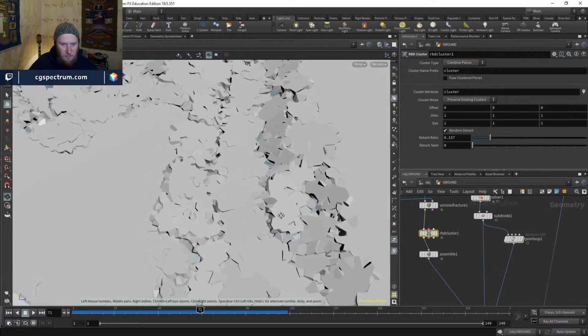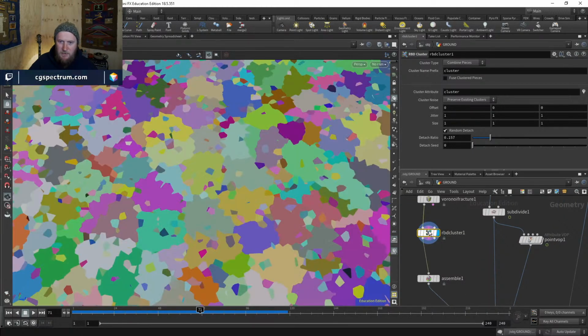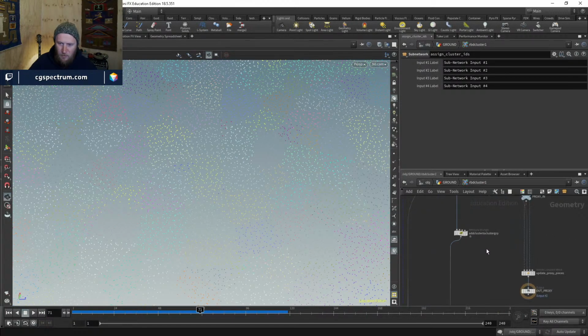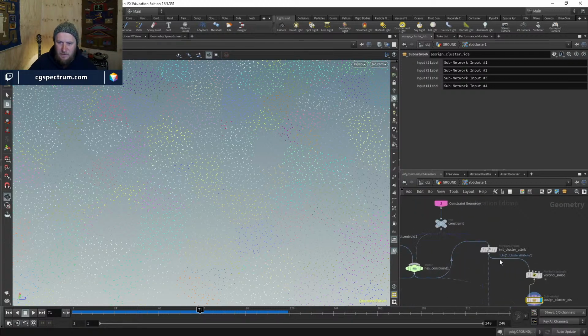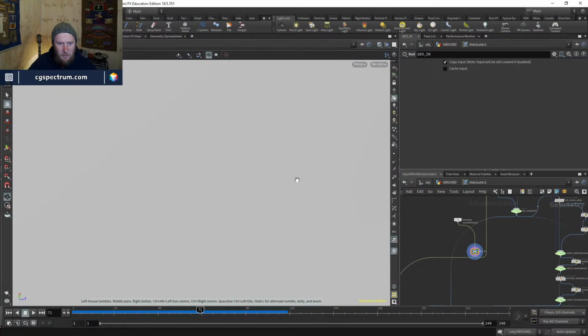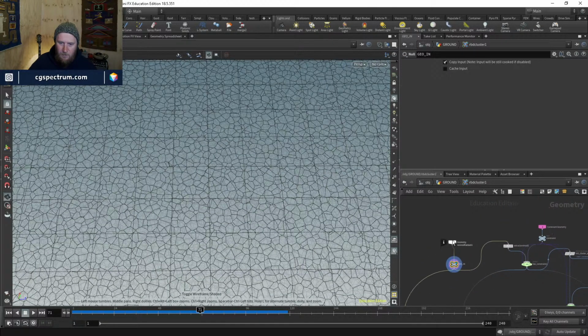So, you play with that. The clusters are being driven by a noise. Let's go in and have a look and see if we can work out how we could potentially add some variation to this. So this is constraint geometry. Here's our geometry here. Geo-in. Weirdly laid out.